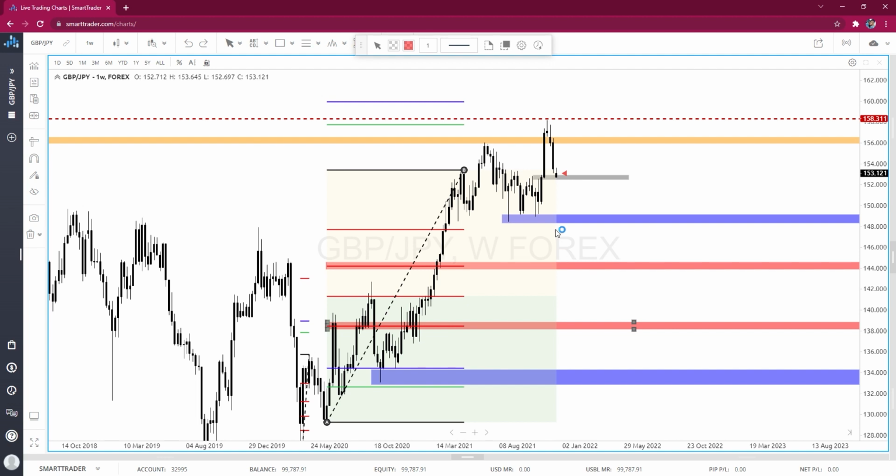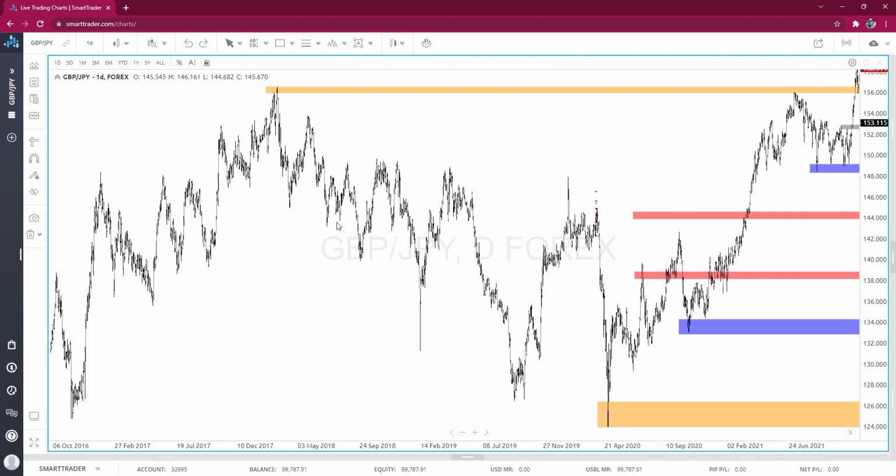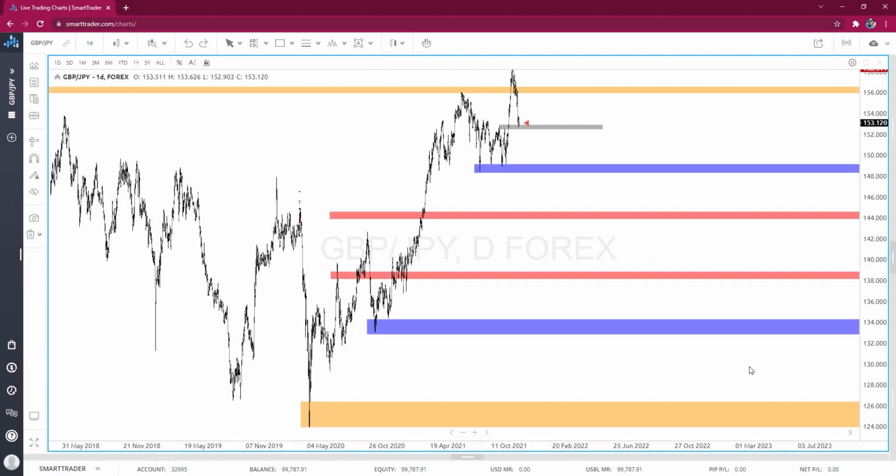So I'm anticipating that we're probably going to see price. I would trade safely down to the daily 38.2 or weekly 38.2, and then manage my trade from there. I would love for price to come back to the 61.8. Let me go down to the daily and see where we are.